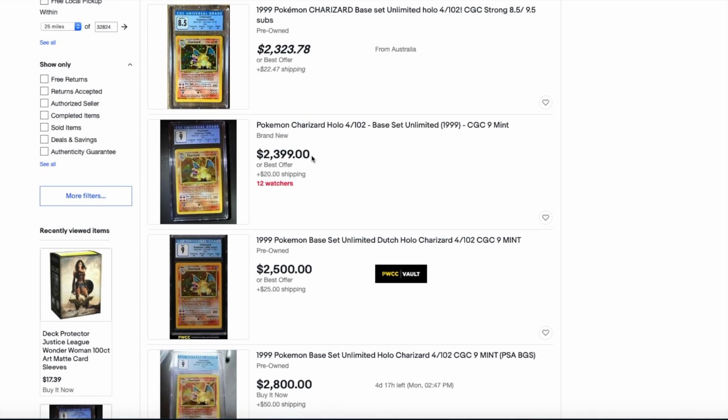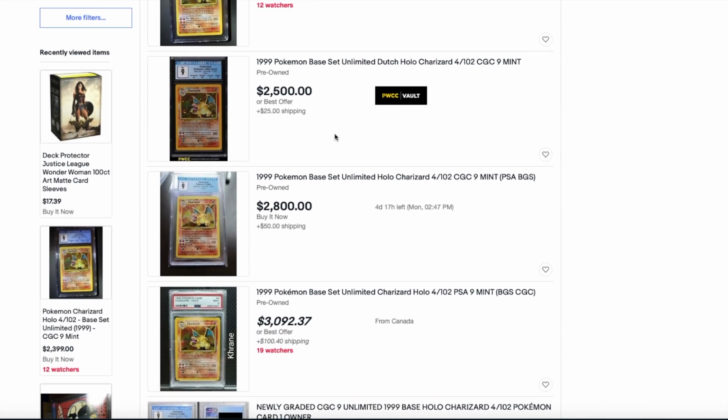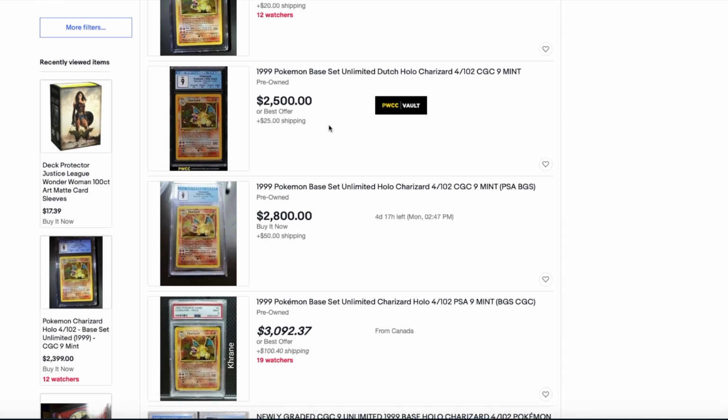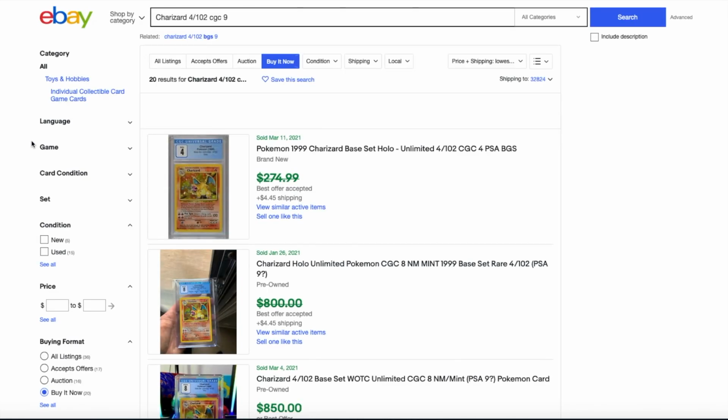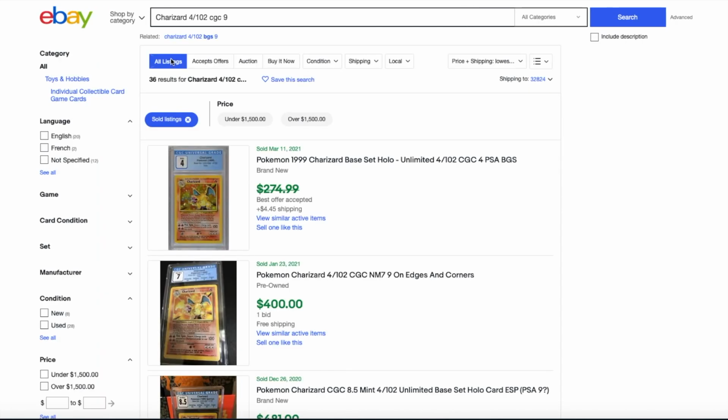$2,200 is, okay, so $2,399, so $2,400. That's actually a little bit more than the buy it nows on the PSA 9s, which is kind of interesting. There's one for $2,500. I mean, they do have the best offer, but it's a little fascinating that they're trying to ask for more for the CGCs and buy it nows. So let's go ahead and see how they actually sold.